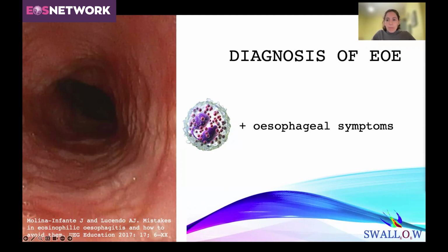So EoE is diagnosed generally using an endoscopy, so a camera test where somebody has a look inside the esophagus, and sometimes the esophagus might appear to have narrowing, or it might have rings, or what we call trachealization. Sometimes it can also appear normal. So a tissue sample would be taken, something called a biopsy, and the thing that's being looked for there is the presence of these specific cells called eosinophils, which are white blood cells that are not normally found within the esophagus. And if they are found, and there are also symptoms consistent with EoE present, so that's things like difficulty swallowing, food getting stuck, chest pain, then a diagnosis of EoE can be made.